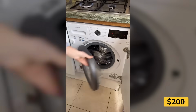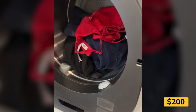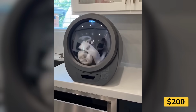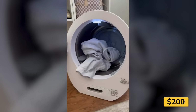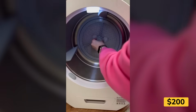Laundry day just got a serious upgrade. This portable clothes dryer plugs right in. No setup, no fuss, and dries a shirt in as little as 15 minutes. It's compact enough for small spaces, but packed with smart features that do the thinking for you. With 8 different modes and a high-speed airflow, it even refreshes clothes without washing. From shirts to shoes, you stay ready without breaking a sweat.